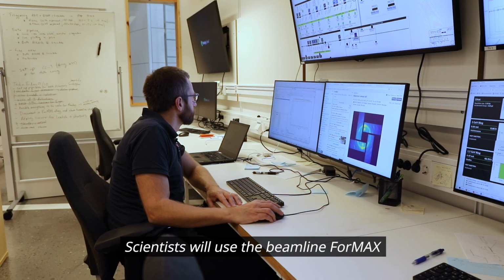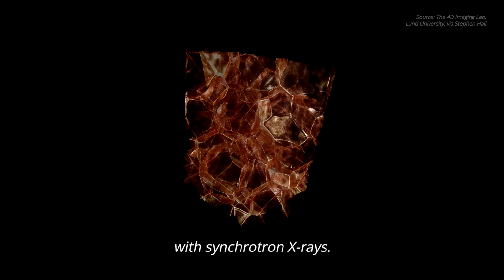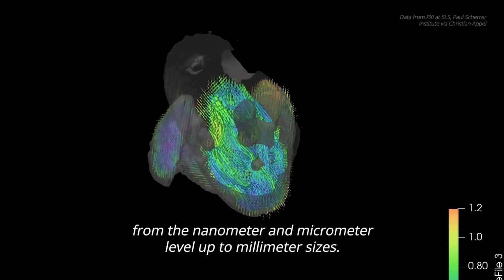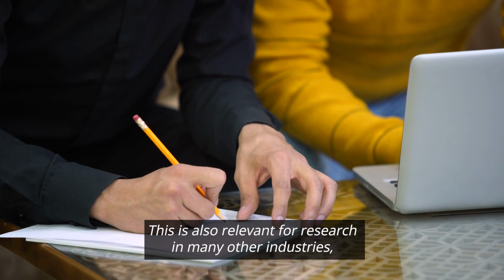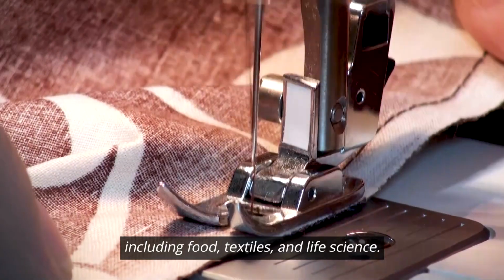Scientists will use the beamline ForMAX to study hierarchical materials at different length scales with synchrotron X-rays. The ForMAX beamline can study materials and processes from the nanometer and micrometer level up to millimeter sizes. This is also relevant for research in many other industries, including food, textiles, and life science.